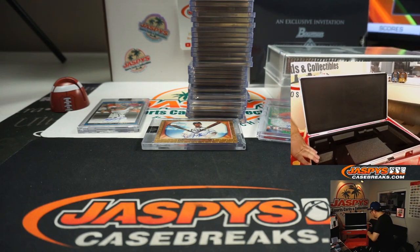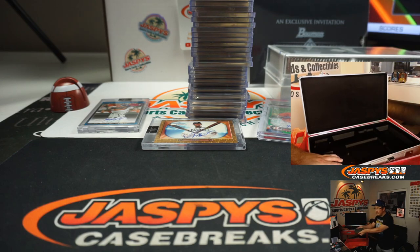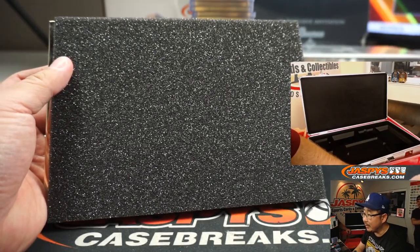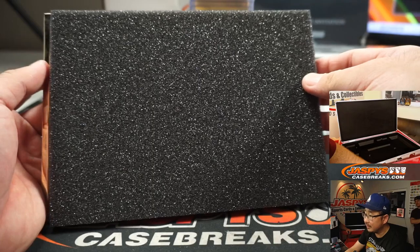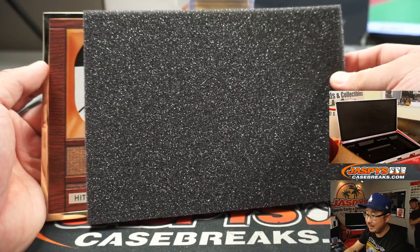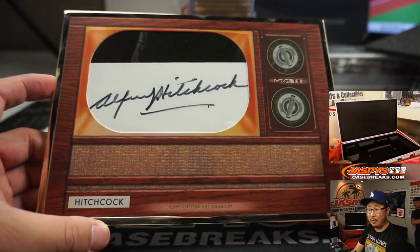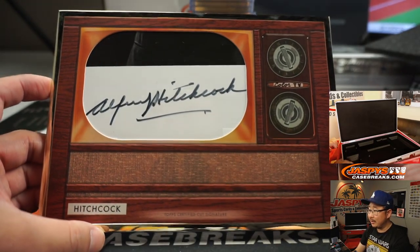And the cut autograph. I'm going to say Robin Williams. Let's shrink that camera here. H? E? Is that Hitchcock? Wow. Hitchcock. That's so cool looking. Alfred Hitchcock cut autograph. Woo! One of the best filmmakers out there. Man.